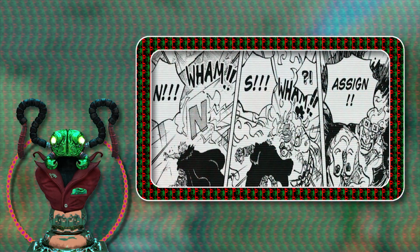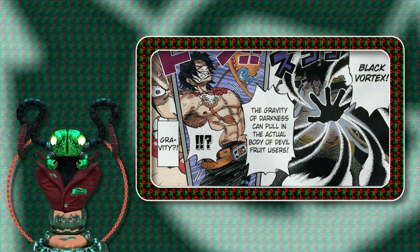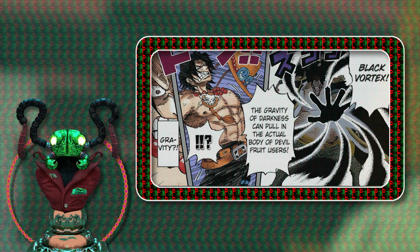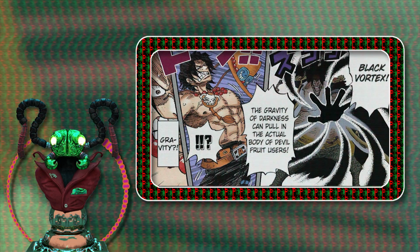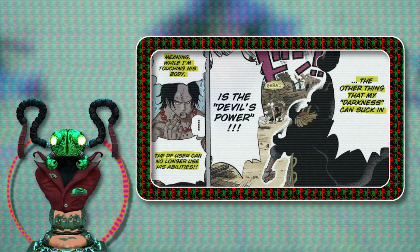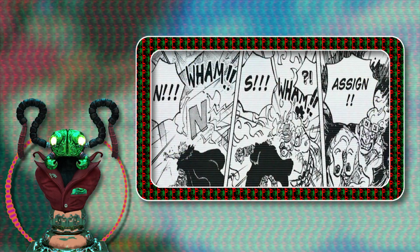Also, what's weird about this is that this has the same feel narratively as other special Logia abilities have had in the past, like Crocodile dehydrating things upon touch, or Blackbeard sucking in targets via the use of his hand using Black Vortex and then turning off the powers of a Devil Fruit user once they're in his grasp. So this just feels like one of those abilities.